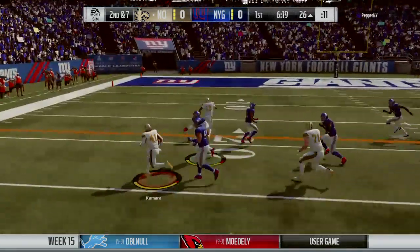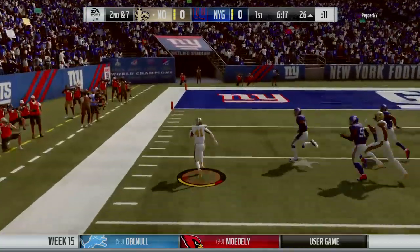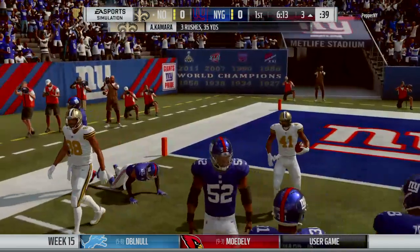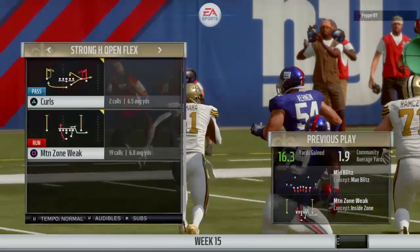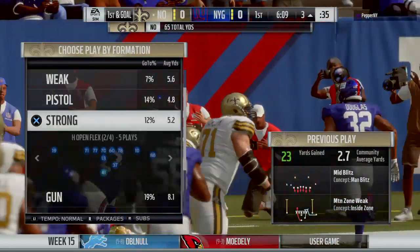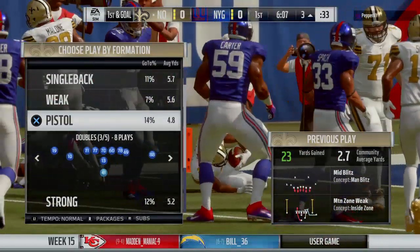Stay on the ground. This time it's Kamara. And they will eventually get him down, but he's inside the 5 all the way to the 3. 23 yards on the pickup there and a first. That's his longest run of the first quarter.